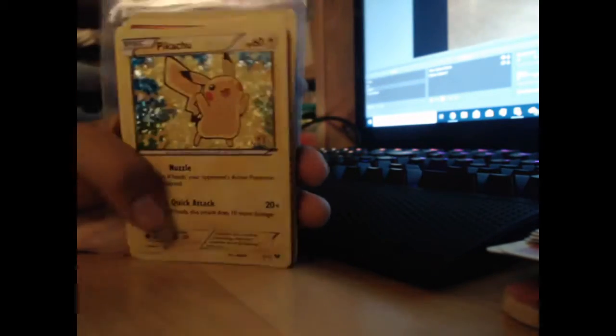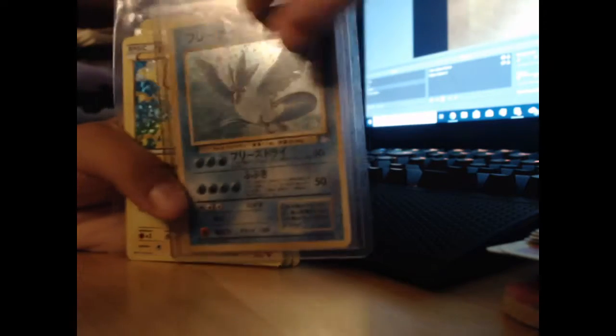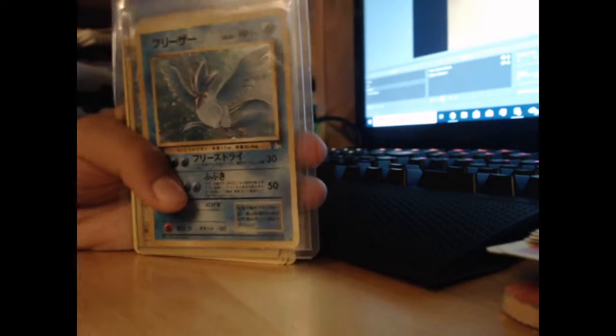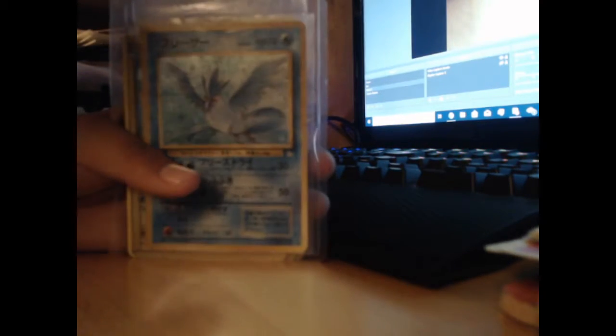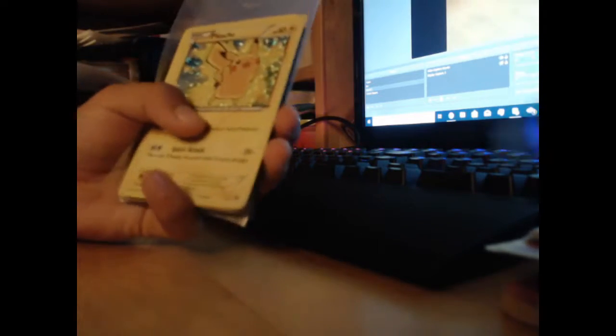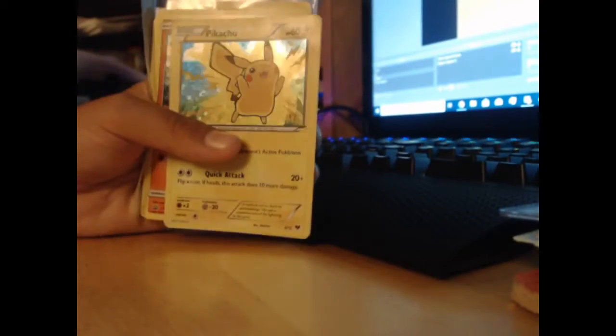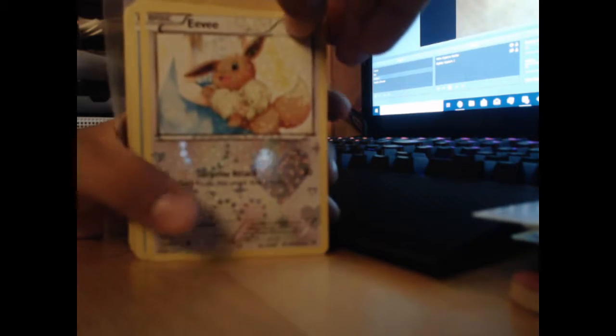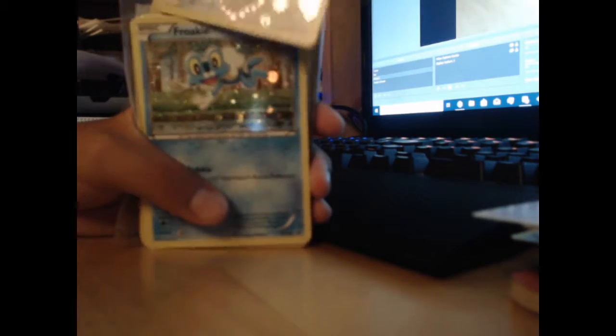Okay. Let us continue. An Articuno. Pocket Monsters base set foil, or no, sorry, fossil foil Japanese. Lots of stuff going on there. McDonald's promo Pikachu. How many McDonald's promos do I have? Sorry about that. Rockruff promo foil promo. I don't know why I slipped this in there. Oh my goodness. Okay. An Eevee.